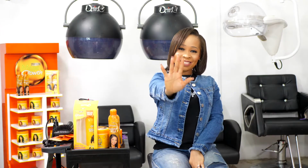Tip number 5, guys, reduce stress level. Now, I know that stress is a normal part of our life. However, subjecting yourself to undue amount of stress over a long period of time can affect your hair and your entire body. So guys, try as much as you can to rest well, exercise, meditate. These are ways to help you manage stress level, reduce your stress level.